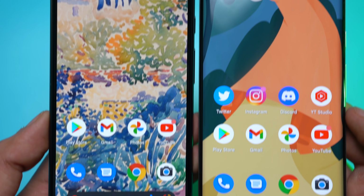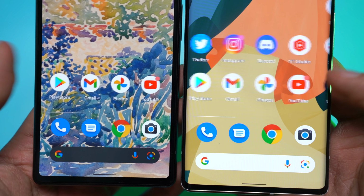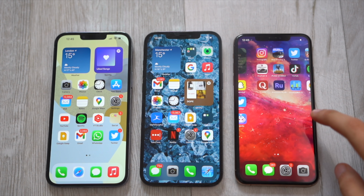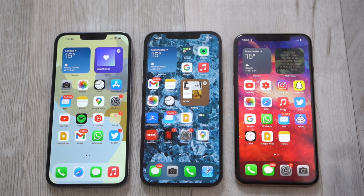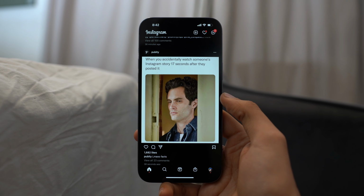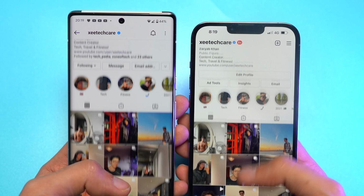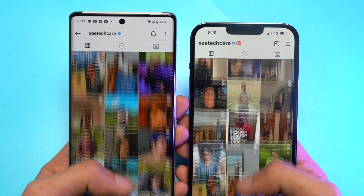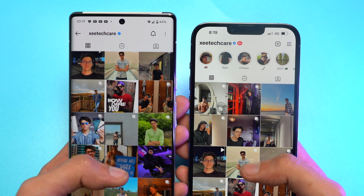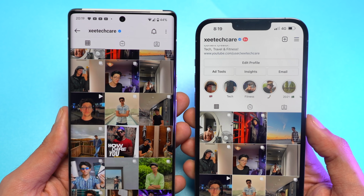Like with Android, you still get loads of customization and of course the brand new Material You theme engine. While iOS, on the other hand, it's super optimized to work with Apple devices. It's got an edge over Android devices when it comes to third-party optimization with Instagram and Snapchat, and yes, even over the Google Pixel 6 Pro. So I really hope that these apps get some optimization update for the Pixel 6 Pro now that Google has its own custom Tensor chip.